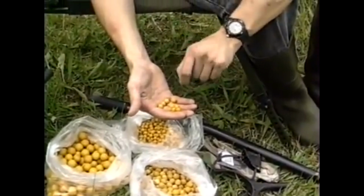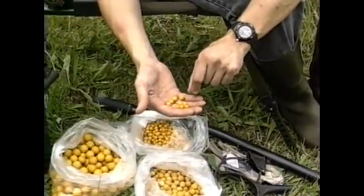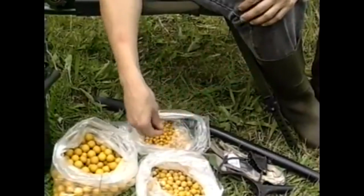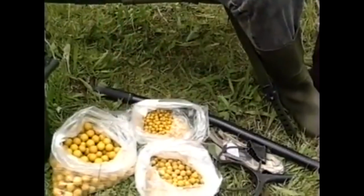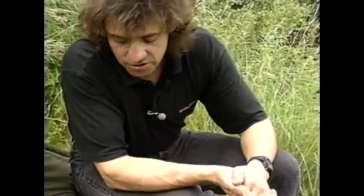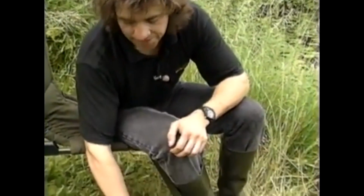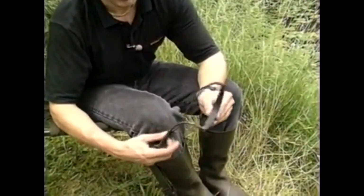And the longer the carp is in your swim and feeding, the more chance you've got of catching it. Now, bait application isn't just about how much bait to put out, it's how you put the bait out. There are various tools of the trade to get the bait out, and I've got two of my favourite here today. The first is the catapult.